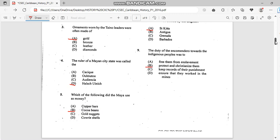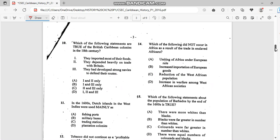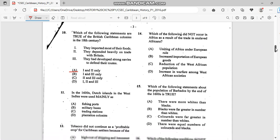I'm just jumping to the answer real fast, guys. Number 10. Which of the following statements are true of the British Caribbean colonies in the 18th century? They imported most of their food, perhaps. Yes, they depended heavily on trade with Britain. Yes, they had developed strong navies to defend their routes? No. So the answer is A, guys. The two best options right there.